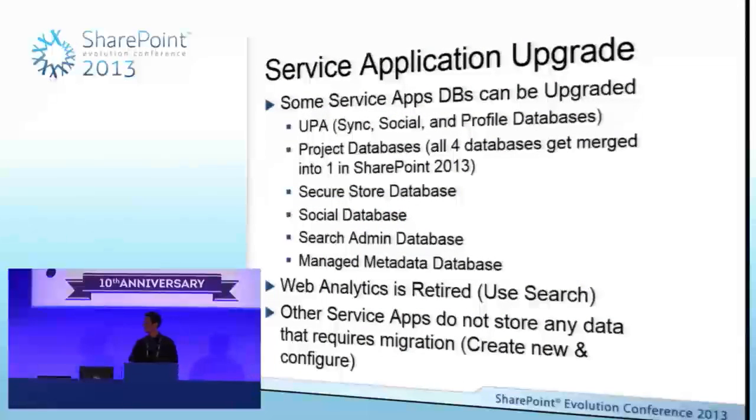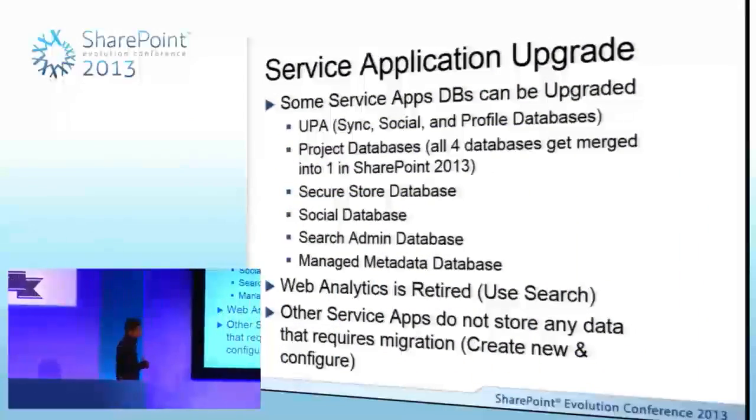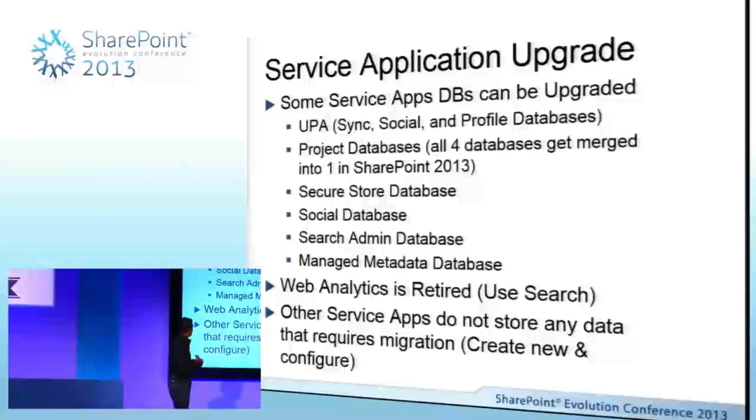Oh yeah, so we talked briefly about the service application upgrade in the first part of the session. The ones that you can upgrade are the user profile, and if you're doing Project Server, the project databases. In 2013, if you are doing Project Server, the four databases that Project Server has get merged into one. The secure store database can be upgraded, as well as social, search, admin, and managed metadata.